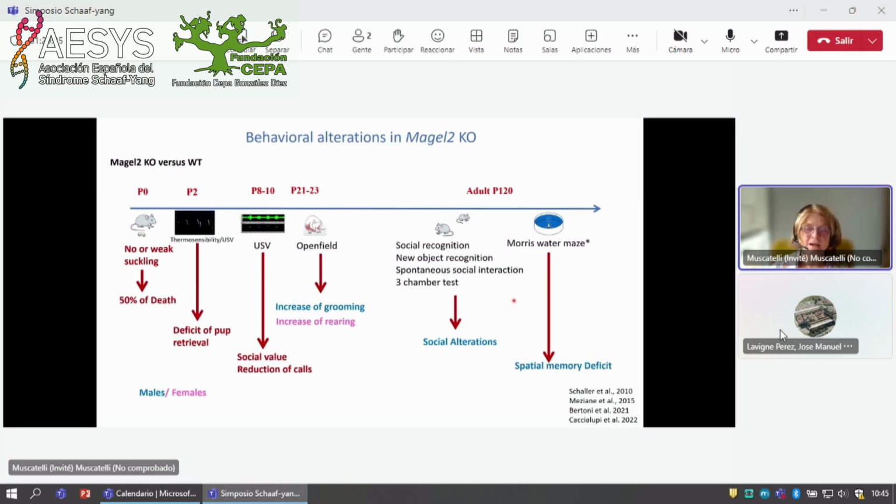We performed many tests to look at the social behavior of these mice. How do they interact with another mouse? And we showed social alterations. And we also showed that there is a problem of cognition, and for that we used the Morris Water Maze test. So I'm not going to explain to you all the different tests we are able to do in mice to assess those different behaviors, but they are quite well recognized and very sound and solid to allow us to conclude that there is really a kind of autistic behavior problem.